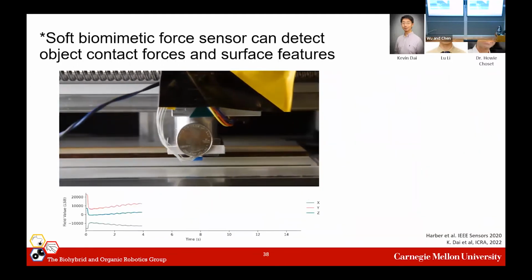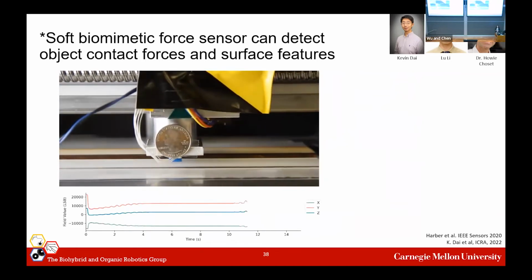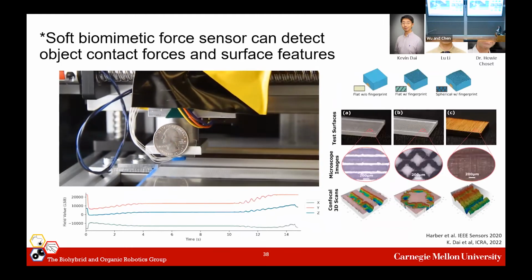So we did two things. We developed a computational model of the sensor to facilitate design and selected 3 designs for experimental testing. And here you can see the sensor being used to detect this surface roughness.